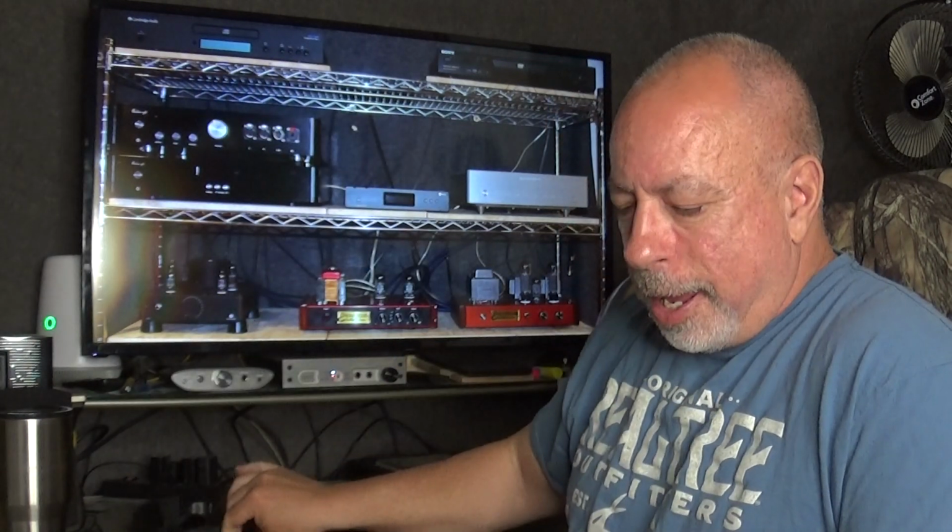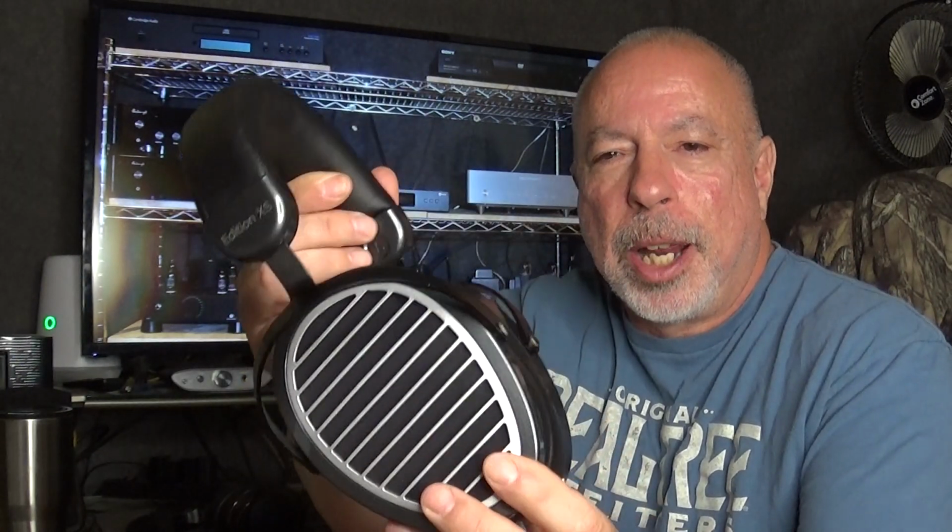The Apos was made by Kennerton Audio Equipment for Apos. It's called the Caspian, and this was made in St. Petersburg, Russia. And then the Hifiman is made in China. They're both wired, they're both full size, they're both over ear, and both are open back headphones. The Apos uses a 50 millimeter dynamic driver, and the Hifiman uses a planar magnetic driver with stealth magnets. The Apos has an impedance of 33 ohms, and the Hifiman Edition XS has an impedance of 18 ohms.